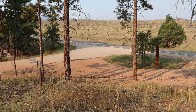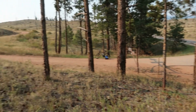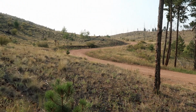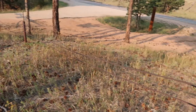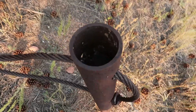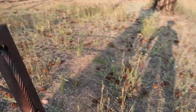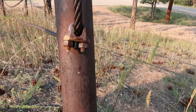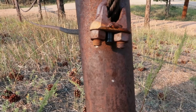So this is the beginning of Raleigh Peak Road here. It's a closed road that heads up the hill right here. That's where I'm going to go next. But first, there's a geocache right here. Wonder where it will be. Down the hole? No. This is a micro. There it is. One of those little teeny tinies.